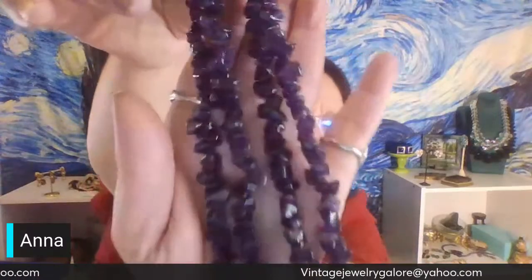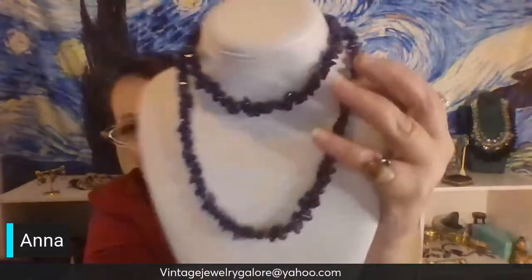Thank you. This is really nice. These are chunks of amethyst, and it's nice and dark. I'm going to start them low too. I'll start it at 18. It's a nice color. Look. A long strand of fairly big chips of amethyst. I see Alina at 18. Thank you. And it's 34 inches, 30 to 34 around the neck. Where's my bust right here? It's nice. That's a good buy, I think, for that.